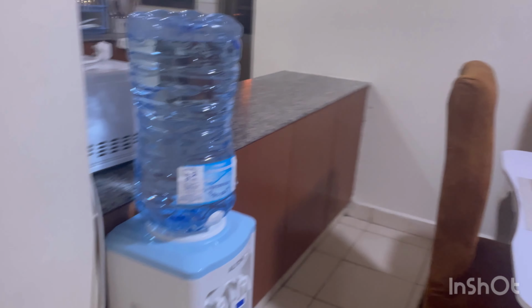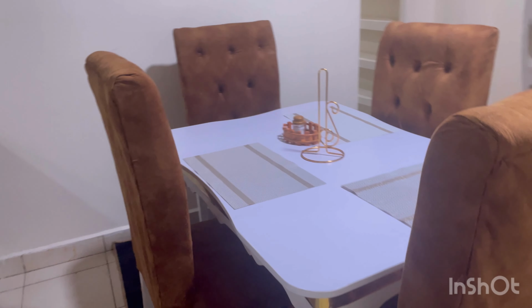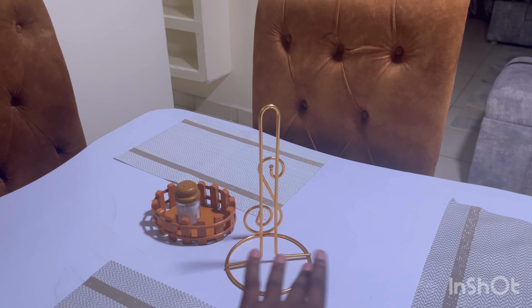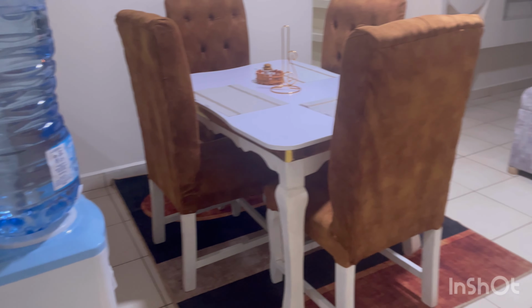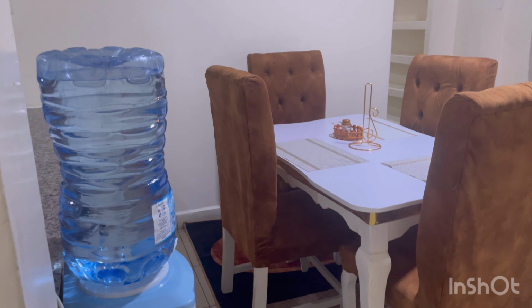Then once you leave the kitchen, you head straight to the dining area. Here there is a water dispenser with water. Then this is the dining area. Look at those seats and the table. Wow, I like this piece. And the cute table mats. And down here there's a beautiful carpet. So that's basically the dining area. Wow, I love it, love it, love it.